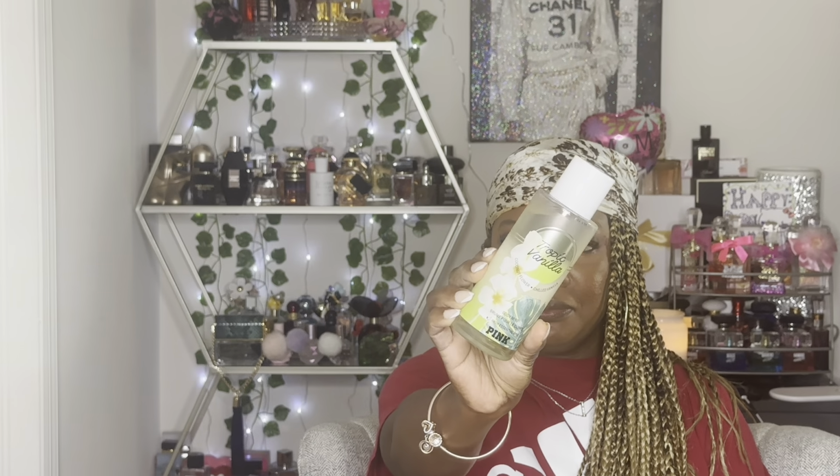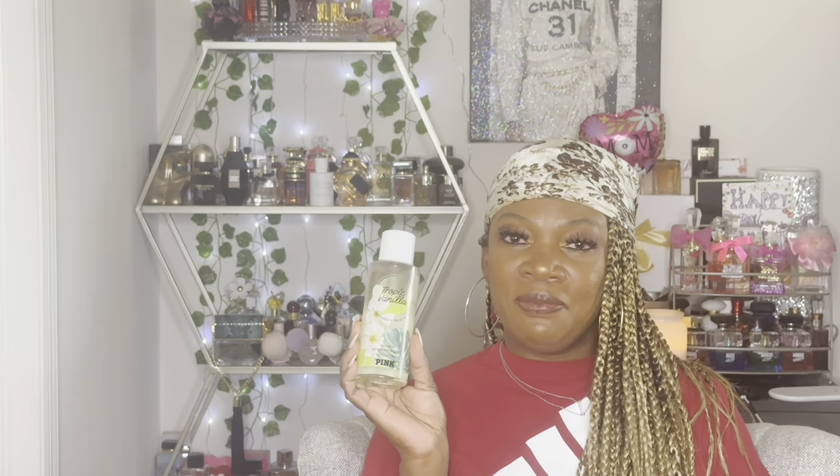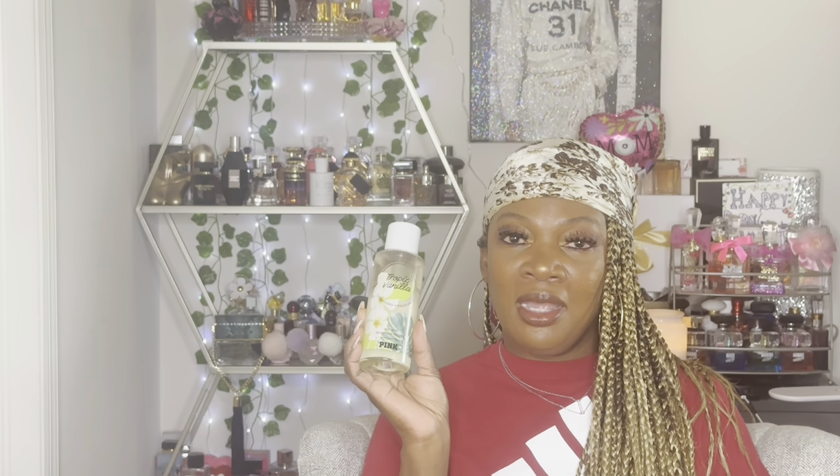The next item that I have been meaning to add to my collection for the longest is this Tropic Vanilla Body Mist. The fragrance notes are coconut flower and chilled vanilla. This smells really, really good. It smells really coconutty, very tropical scented. I just love the smell of this. It smells really, really good. It definitely takes me back to the tropics, and I'm glad that I was able to add this to my collection.